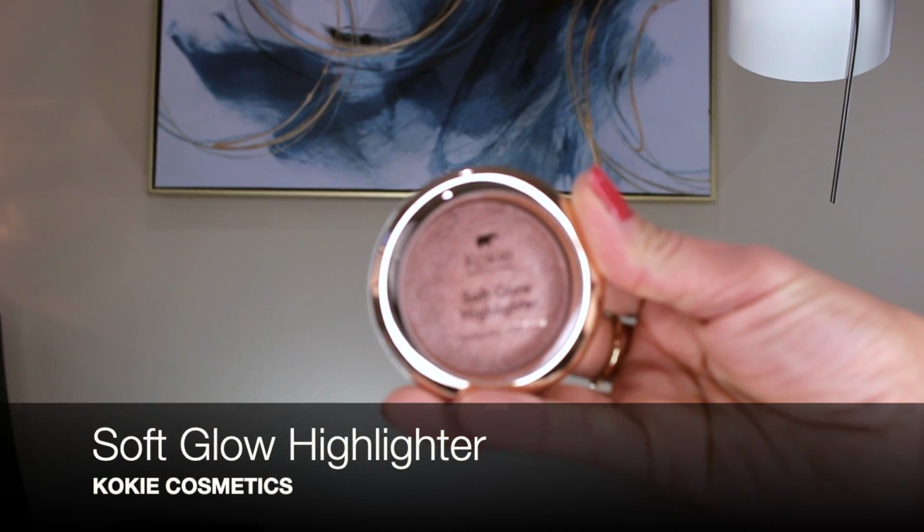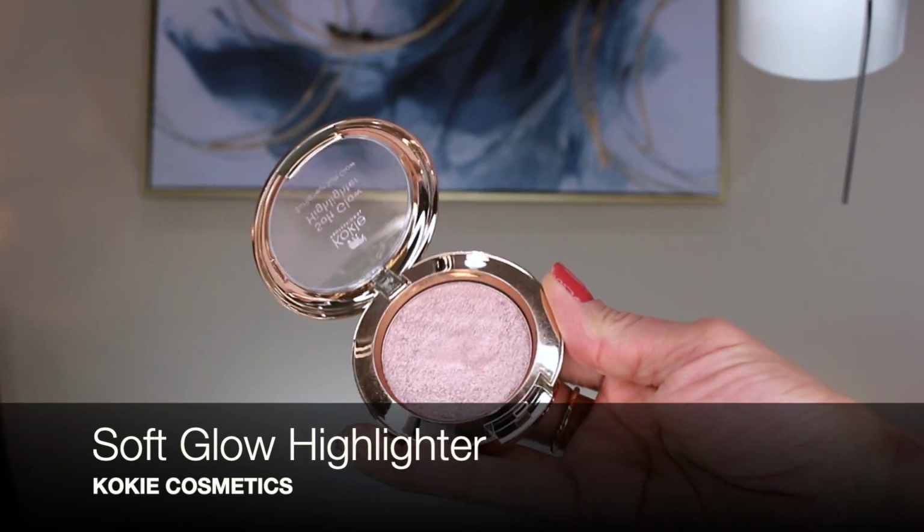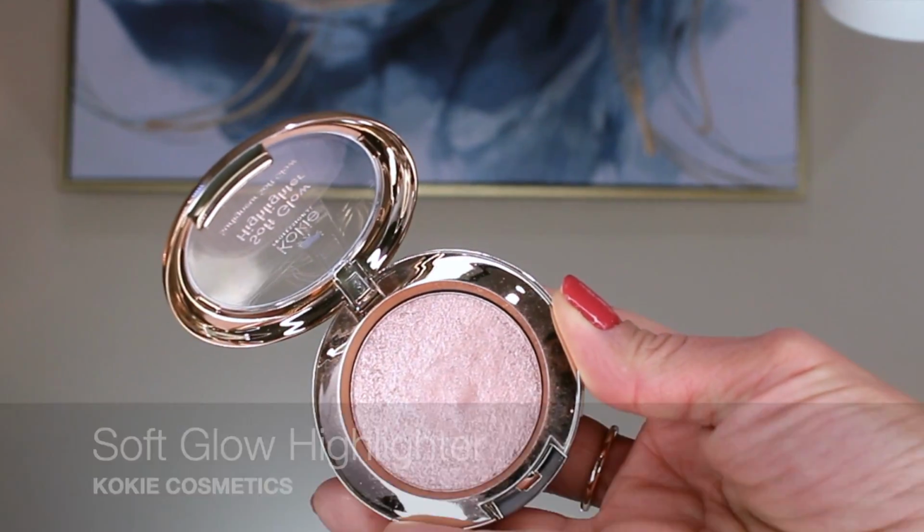And I got the, I think it's pronounced like that, Kokie Professional Soft Glow Highlighter. Natural finish, unique texture, blendable, in the shade Rosy. Oh my gosh, love the package. Love it. Oh my goodness.